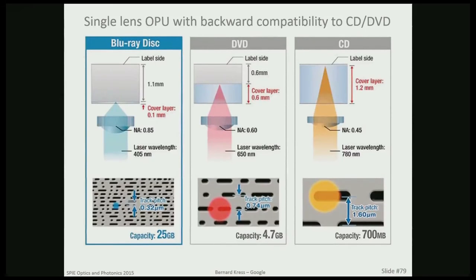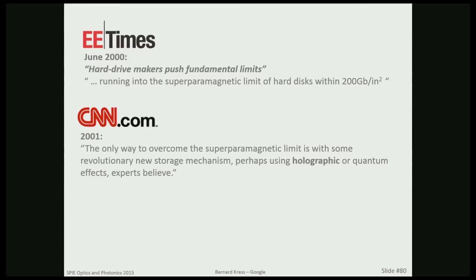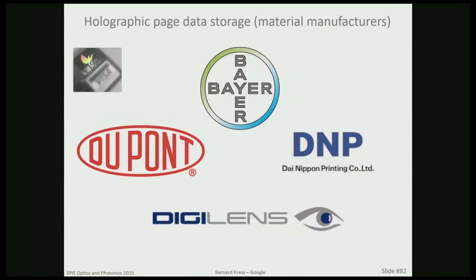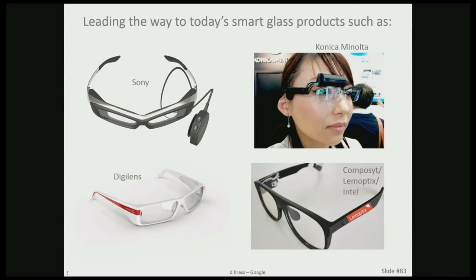Data storage booms, very interesting. Of course, you had the three booms, CD, DVD, and Blu-ray, followed by another little boom, actually triggered by quotes like: running into the superparamagnetic limit of hard disks within 200 gigabytes per square inch leads us to only one solution. This is holographic page data storage. Of course, that fueled the holographic page data storage bubble, which in turn fueled the generation of holographic materials by companies like Bayer, DuPont, DNP, and Digilens. And these holographic materials are now used in smart glasses, such as in the Sony, Konica Minolta, Digilens, and composite Lemoptix.